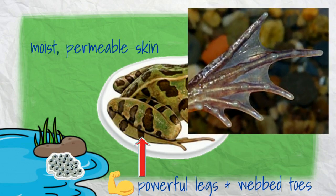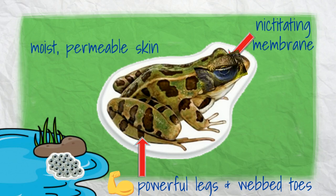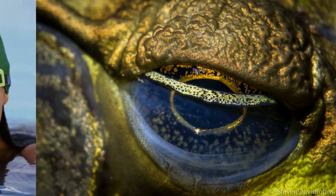Have you ever tried opening your eyes underwater? It hurts! Frogs have an eyelid called a nictitating membrane that protects their eyes underwater. It's like you wearing goggles when you swim.